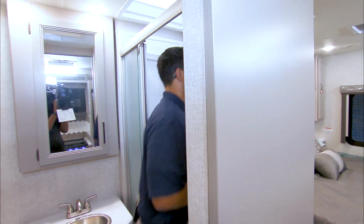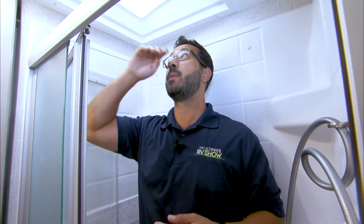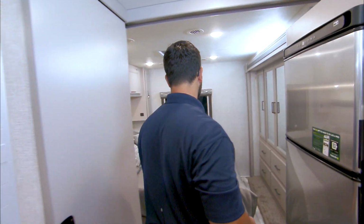If we take a look at the shower, I just want to show you the shower space, folks. I'm 6 foot tall, more than enough room here. I mean, shoot, I could be 6'5", maybe 6'6", still be able to stand under that skylight and have plenty of room. I can turn around in there fairly easily too. Then we make our way back into the bedroom again.